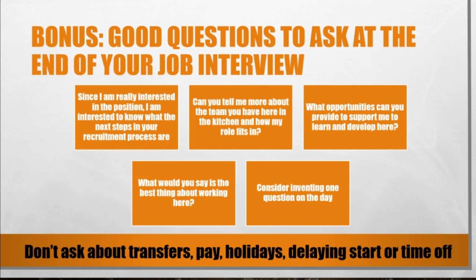Don't ask about pay. It's probably not going to be very negotiable. If it is something that you can negotiate, during the interview is not the best time. You want to negotiate only after you've been offered the job, if there is any chance of negotiating. Don't ask about holidays. Don't ask about delaying the start date. The basic thing is, if you start delaying the start date, it's going to cause you problems. And don't ask about time off, because that's also the worst thing you can ask in an interview.